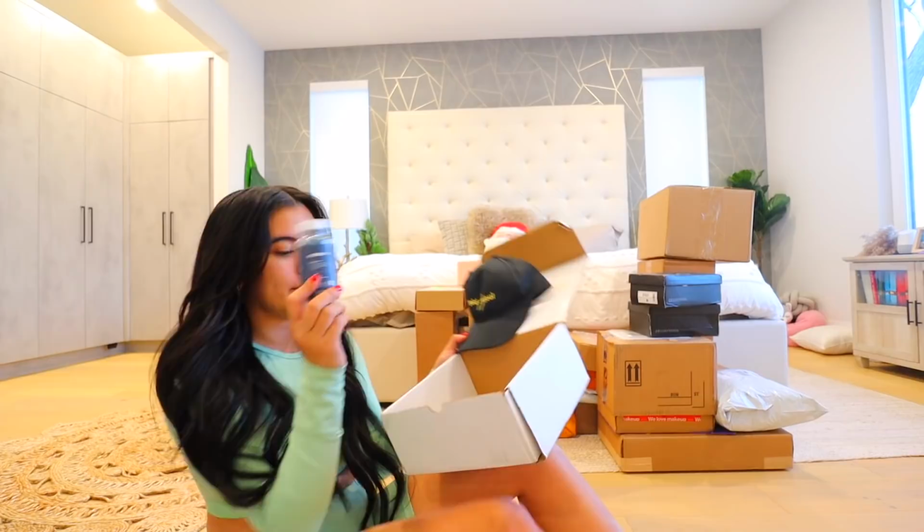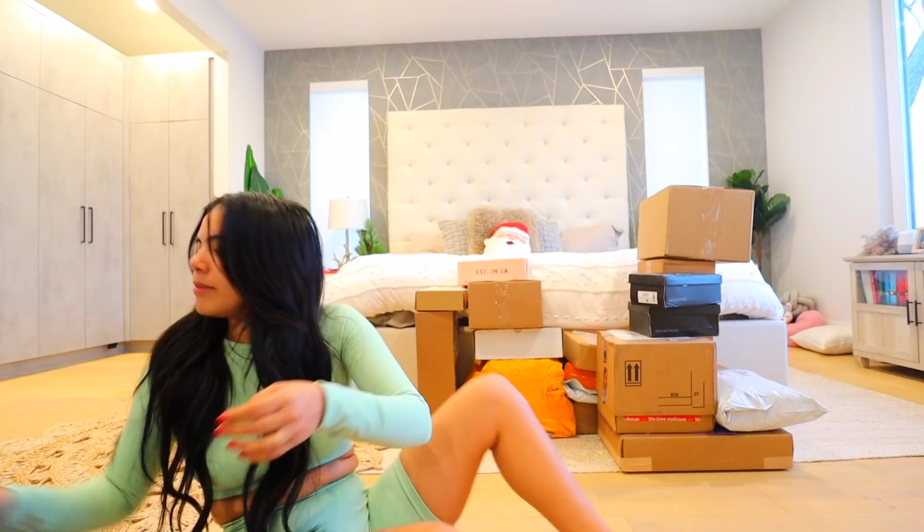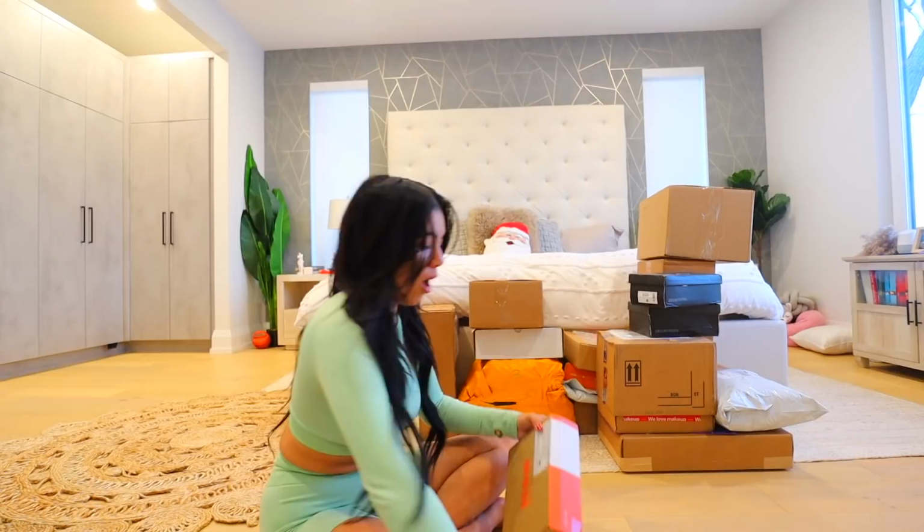Adina's Jewels. Aww, a little necklace. That's super cute, for layering. And it comes with a little pouch. Oh my god, thank you so much, Adina's Jewels. That's so cute. ColourPop. Lashes Playing the Long Game. Level Up Lengthening Mascara. Ooh, thank you, ColourPop. Oh, I was excited about this. I love when packages have that.